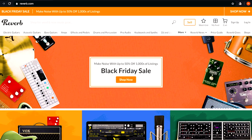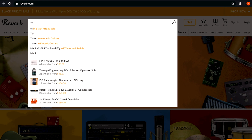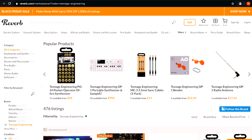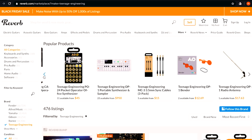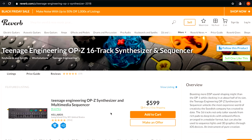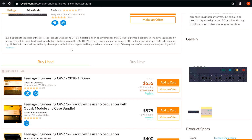Using Reverb.com, we have a basis of comparison for the used market of both devices. First, we can see that there are far more OPZs for sale than OP1s. Since the OPZ is a relatively new device, that's not a good sign for the Z. With a flooded used market, prices will be competitive, which is better for buyers than sellers.